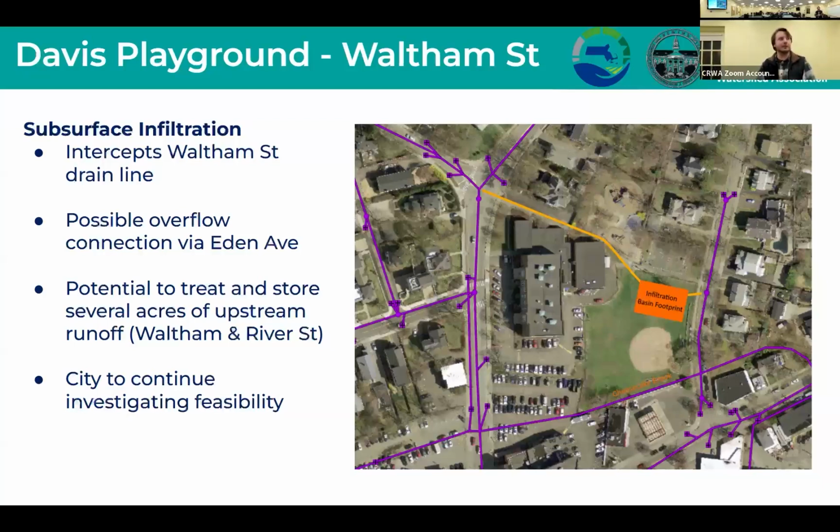So this is the Waltham Davis Street Playground? Yep. Where's Waltham Street on this map? Yeah, Waltham Street is right here on the left. The CVS is at the bottom. Right there. Okay. That's the Davis School, the all day school, and this is the family access playground. In behind, there's a softball field. Yes, unused.